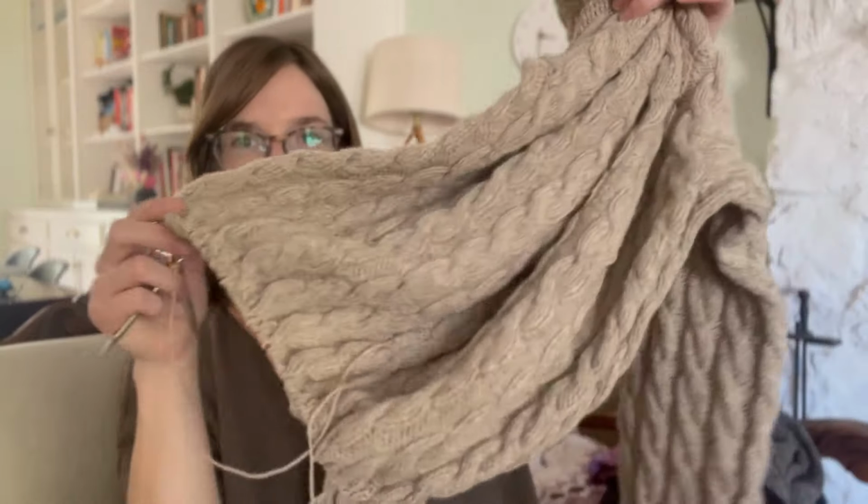I'm hoping it won't make the proportions look weird. We'll see. So I'll give it a go, and we'll see how it goes. That's okay. Yeah, I have plenty of yarn, so I can make it as long as I want. So that's really nice. But yeah, this should get finished up in no time.